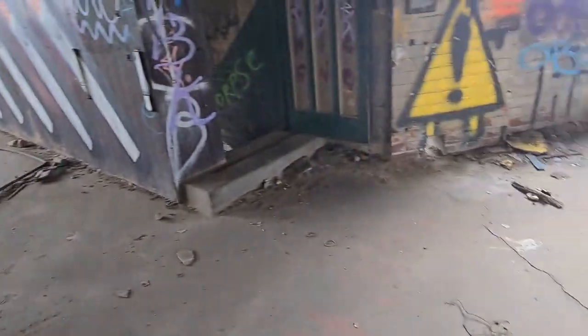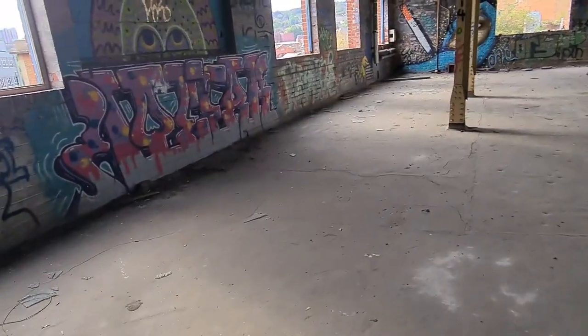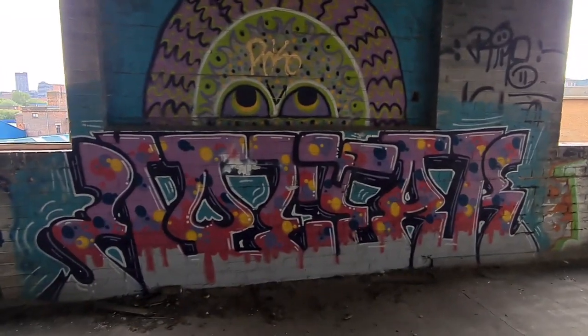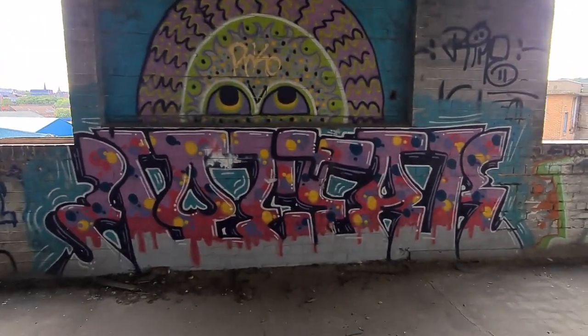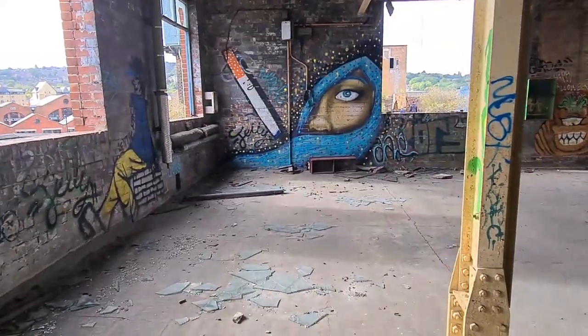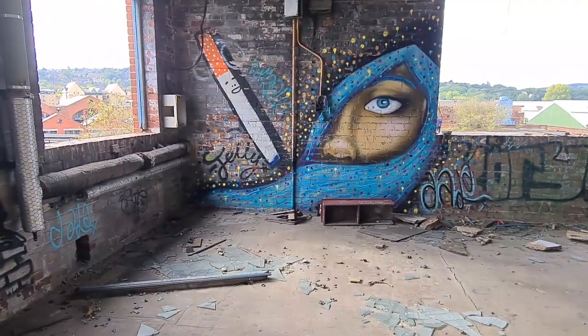So up these stairs to another room. Nice pieces of graffiti everywhere. So I'll start there, got a caution sign. That one there, quite a nice piece. Very nice. And you've got this one up here. This is very cool. I don't know what it is, but it's good. Very, very good.